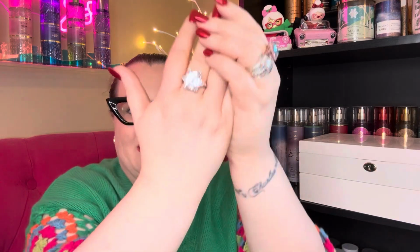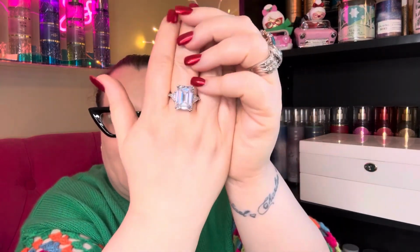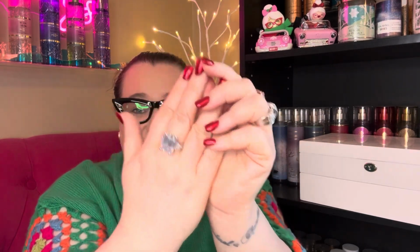Okay, so again, I got this in a 9.5, so it would go on this finger. But isn't that just the way that it sparkles? That's incredible. Okay, guys, so they did send, because this ring actually is a set with this tennis bracelet. And this blew my mind.